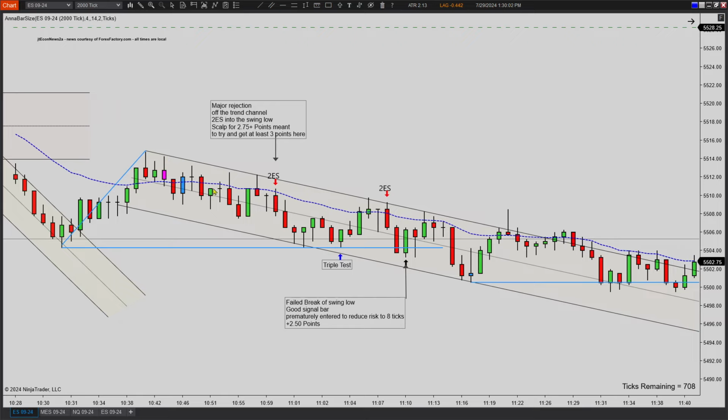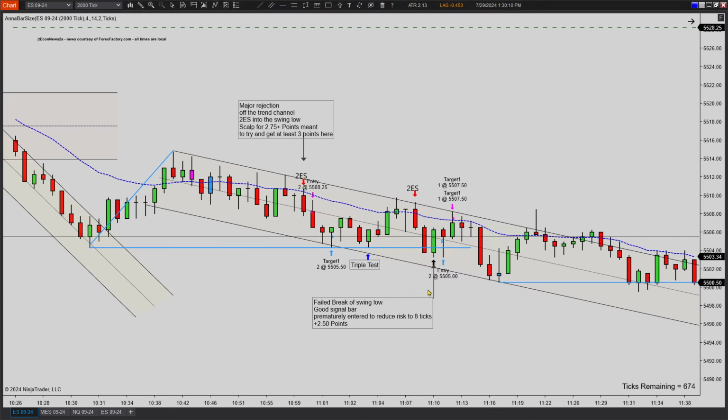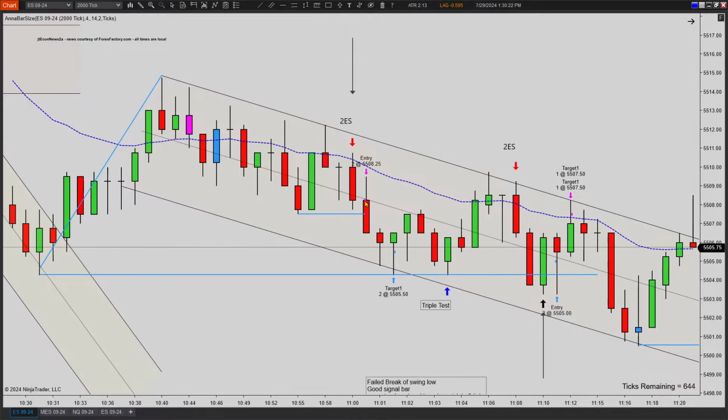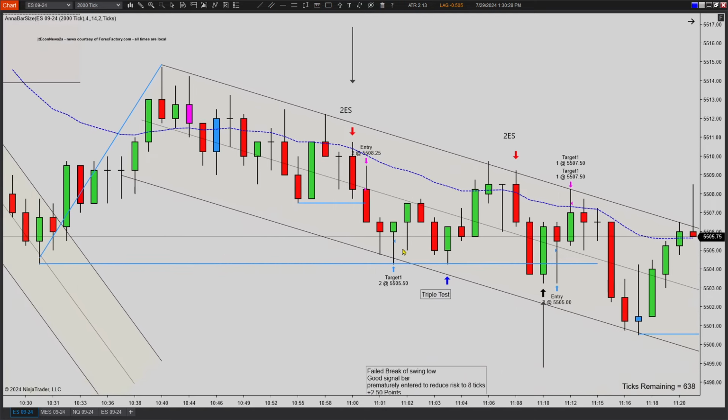As it falls below, I saw this getting rejected off the EMA and the trend channel here, and these are where my trades came in. So let's mark these. And I saw this as a first entry, pulls back. Let me zoom in here. I saw a rejection off here. I saw a first entry, pulls back up, rejected. Second entry short. I enter with a limit order, and I got 2.75 points on this. Major rejection off the trend channel. And I was trying to get 3, but I just moved my stop and got hit.